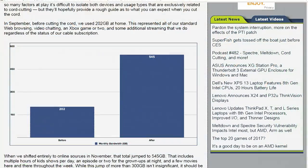The story talks about the bandwidth increases at our house. I don't work from the house, so our bandwidth consumption is generally pretty low. Previously it was about 200 gigs per month, but after moving over to the over-the-top stuff and all streaming cord cutting, we're at almost 550 gigs per month. So not a problem for us. Our provider doesn't even have a bandwidth cap, but I know that in some places they do.